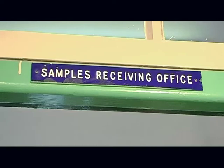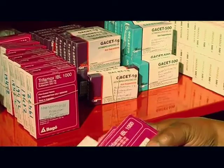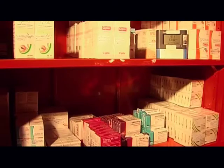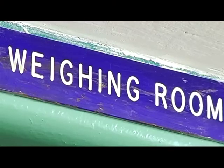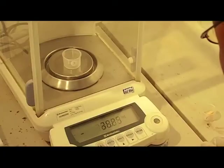The very first step when we receive a sample is to document what has been delivered to us by a client for testing, and also to identify the tests that the client wants us to carry out on the product. Samples are stored under very precisely controlled environmental conditions to ensure that the status of the sample does not change while it remains in our custody throughout the testing process.